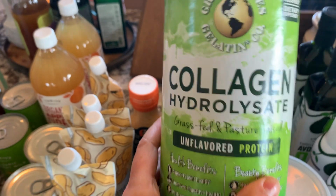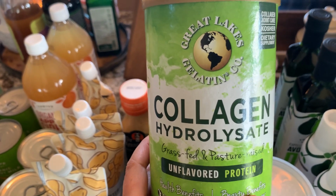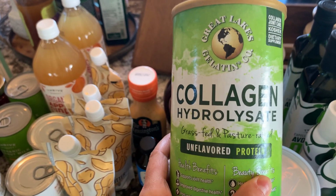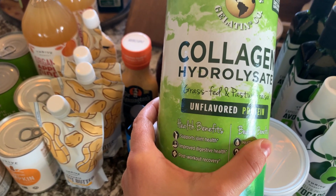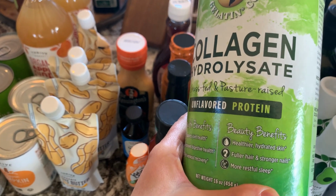I absolutely love collagen. I add this to either just bone broth or tea. It's unflavored, you can't even taste it. I put it in my smoothie sometimes, but it's really good for rebuilding structures in your body, keeping your skin looking nice and young. As you can see here, supports joint and digestive health. It's great after a workout. Yeah, hair and nails, more restful sleep.